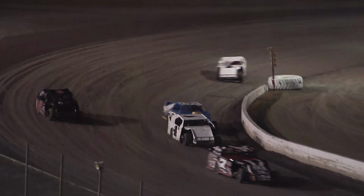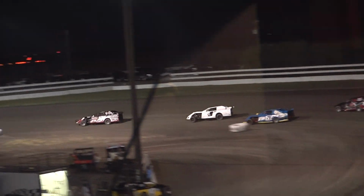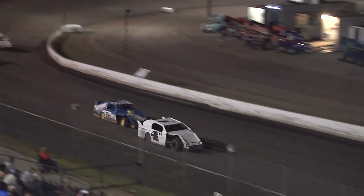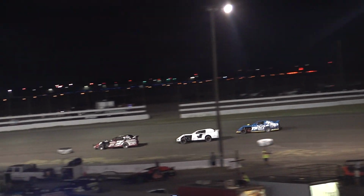Oh, that 15 car has still got a push problem. Car looks a little soft or a little loose tonight. I'm not sure which, or maybe both. But as they come around here to look at 2 to go, your leader, the 7W of Chad Williams. Next will be the 4R Kevin Rowland, the 67 of Goswick, the 15 of Graham, and the 36 of Reed, in that order. They'll be looking at the white flag this time around.